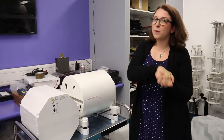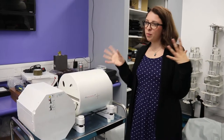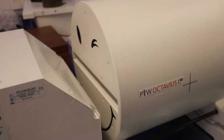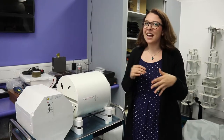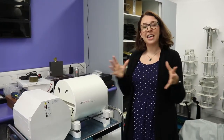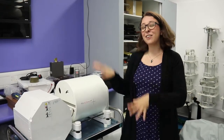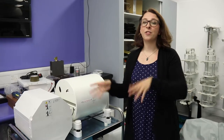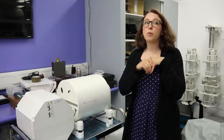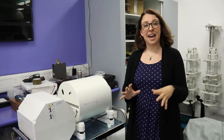So sometimes when we do different measurements, we have to use something called phantoms. Phantoms are these little boxes full of different objects with a water equivalent surrounding it, which is basically supposed to act like a person. So you put it into the beam and you take measurements and you see how that person has reacted to it. So it's a really good way of, especially in a clinical setting, for making sure that all of the LINAC is running properly.